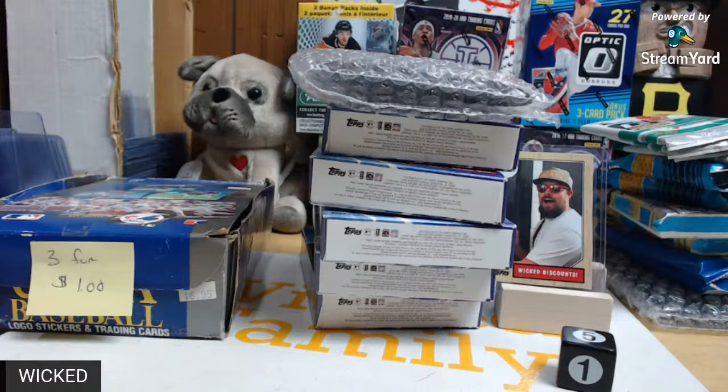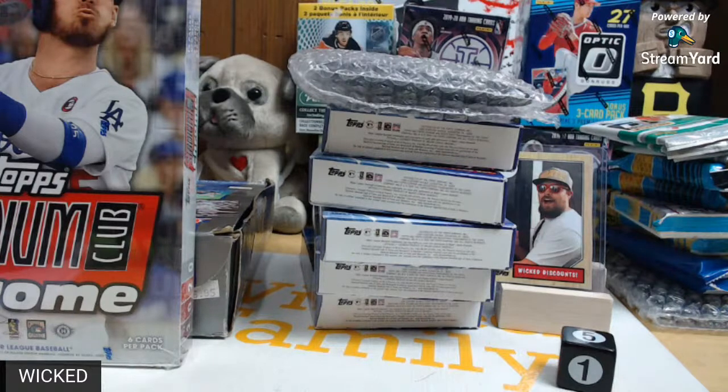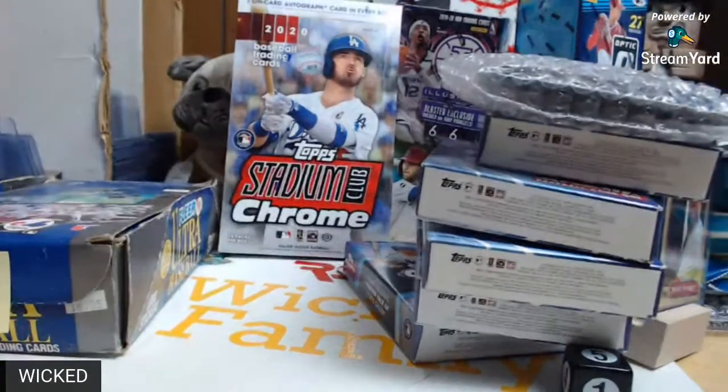I'm going to throw this break up right now while I'm thinking about it. I still got another Stadium Club Chrome break. You guys want to do another Stadium Club Chrome break? I'll throw that up while we're waiting. That's a pretty good break. And I'll tell you what, if it sells out tonight, I'll add two Project 2020 cards to it. That's my last box of Stadium Club Chrome. Then I just have a few blasters of it.